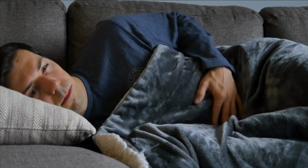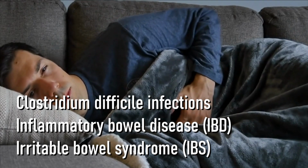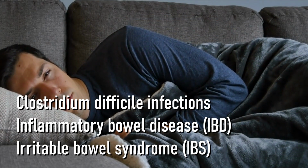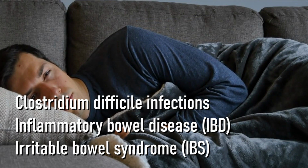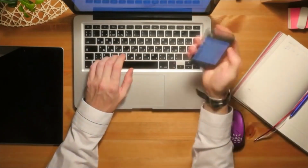This process has been found to be particularly effective in treating conditions such as Clostridioides difficile infections, inflammatory bowel disease, IBD, and irritable bowel syndrome, IBS. Let's delve a little deeper into the topic and understand how FMTs work.